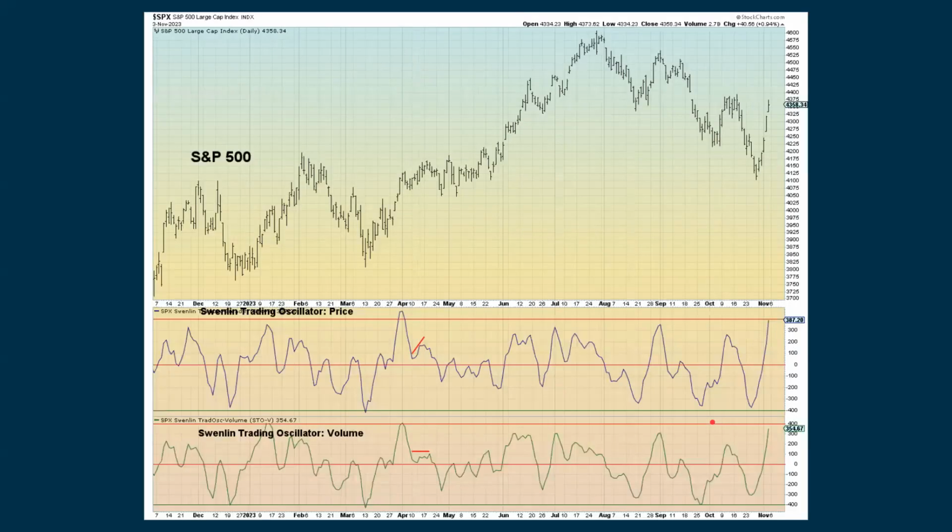And the Swenlin trading oscillator, this was giving us a heads up. The only problem is it'd be nice to depend on this, but there are times when it fools us as well. It says something is happening that ends up not happening. Other times it was confirmed, like it was this time. This started to go up before price started to go up. We're just barely under this extreme positive level based on price, and we're still positive based on volume.